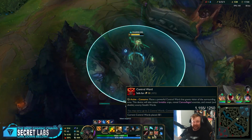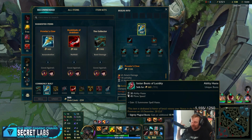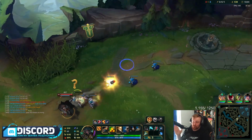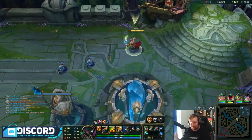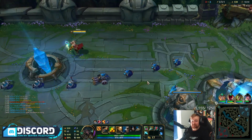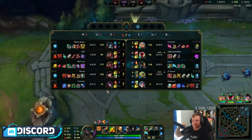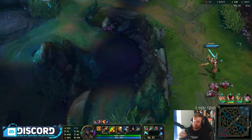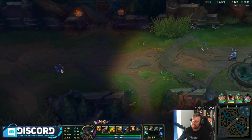Sona whiffs her ultimate again. So that was now, I believe, the third ultimate, at least that I've seen, that she's missed. I don't know if we had yet seen her hit one. I don't think we had. So she's missed basically every single one. And that's what I was speaking about earlier, is you kind of get in that mind frame of just continuously missing them. Sometimes it does take a little bit of willpower to get out of doing that.